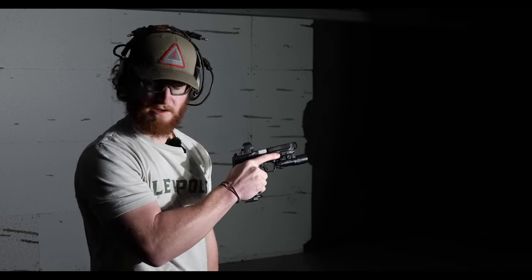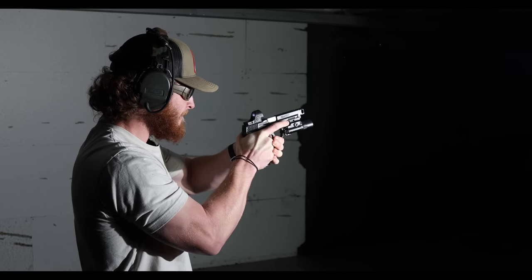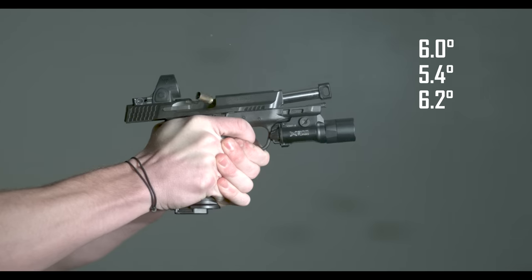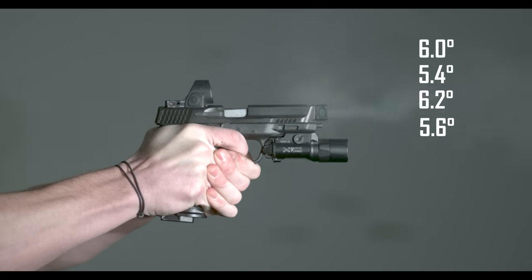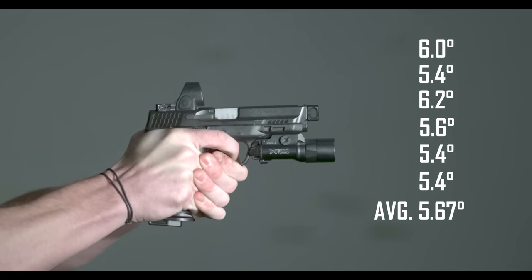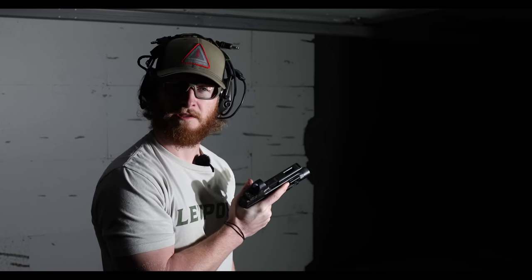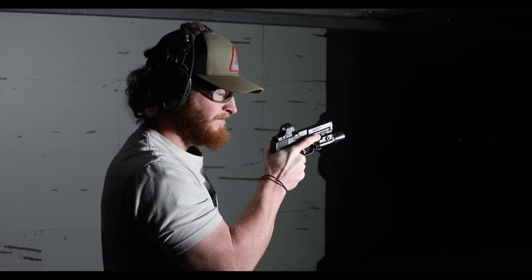All right, now we are on the Rogue Gunworks micro comp on the M&P. That actually feels really good. And then we'll go to the Monsoon Lucky Sevens. Okay, now we're on to the Monsoon Lucky Sevens on the M&P. I like those.